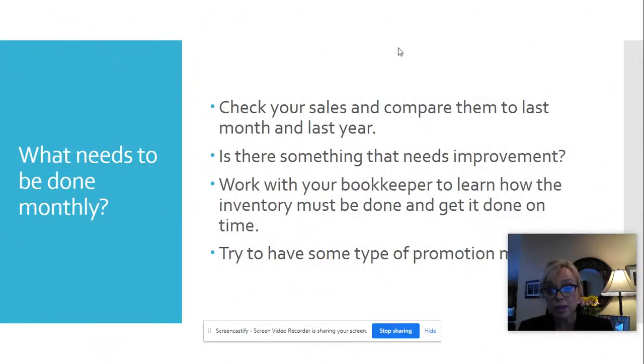So what needs to be done monthly? Every month you need to check your sales and compare them to that same month for the previous year, and then also to the month before. This will help you track what sells in the month of September, or what isn't selling. Is there something we can do to improve it, or is there something that sold last year that's not selling this year?